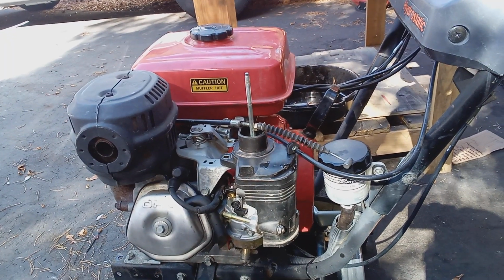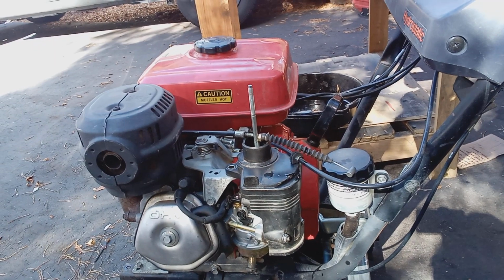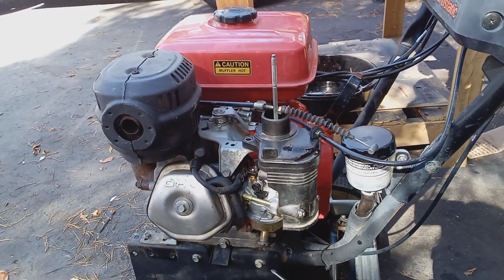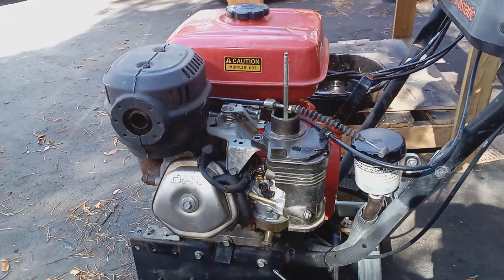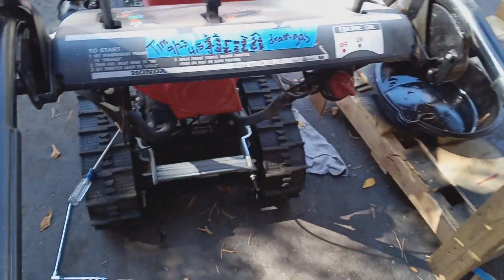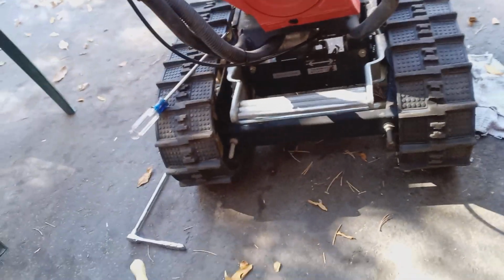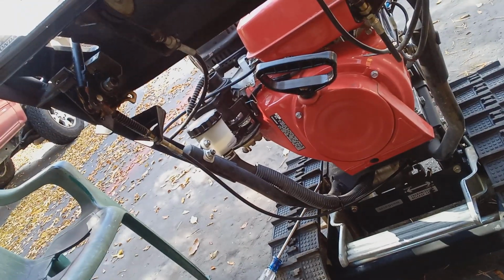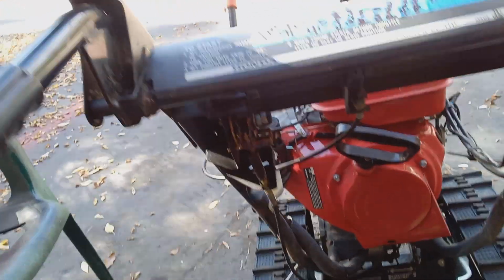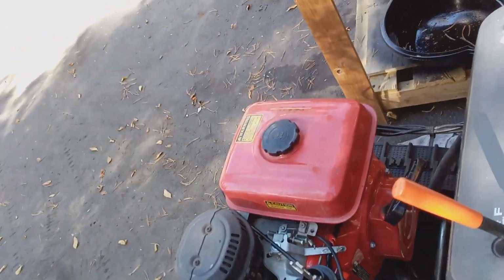Well, anyways, let's go through this. I've seen online on snowblower forums, small engine forums, all over the place, when people are talking about their engine surging like that, usually people will say, "Well, it needs a carburetor cleaning, or you need to replace the carburetor." Well, not so fast, folks.